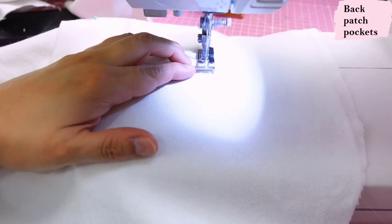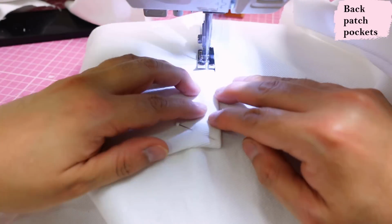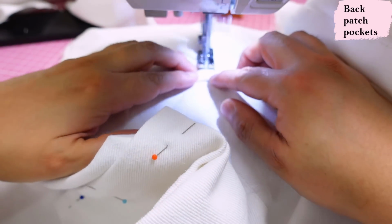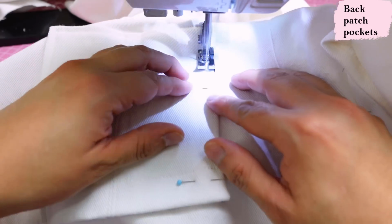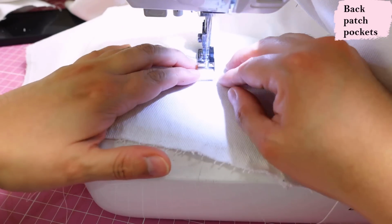Even with structured fabrics like linen, I think it does wiggle around a little bit. I would have still hand basted that on to make sure it doesn't move. But for this structured white denim, it's perfect. Just a few pins does the job, and I'm just sewing these on the back. These are rectangle patch pockets, very easy, and I'm just doing 2 rows, one with a 1/4 inch presser foot like you can see here.